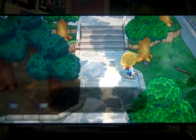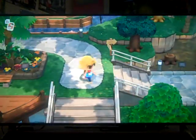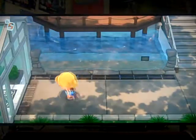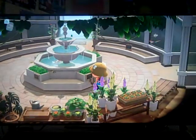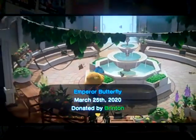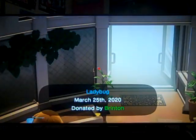Shouldn't there be a sign for the butterflies and stuff? Okay, well, that's unfortunate. I swear there should be a sign for that blue butterfly. But we'll just move on, because I think I've gone through the majority of signs here. Ooh. We got the tiger butterfly. And that's it. The common butterfly, the yellow butterfly, and there it is, the emperor butterfly. So some of them just come and go as they wish. And there is more than one. Yay! I like that. We got the ladybug.